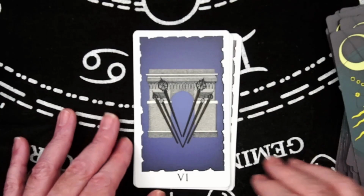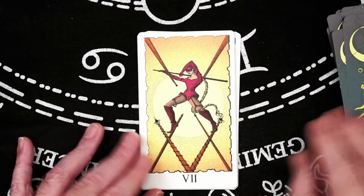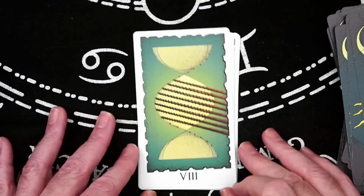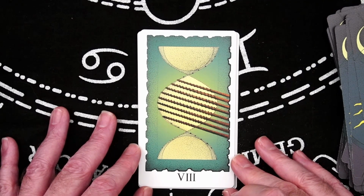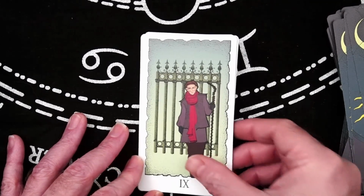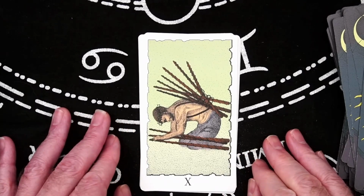Okay, the 6. Oh yeah, the 7. That's wild. The 8 of Wands. You feeling communication in this? Or you feeling movement in this? Fast action. I'm not sure if I do or don't. Huh, interesting. The 9. And then the 10. Yeah, I can feel the burden on that for sure.